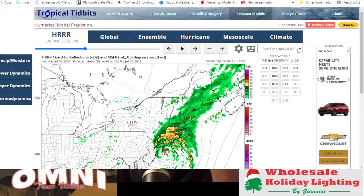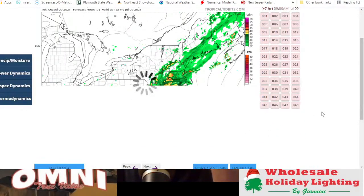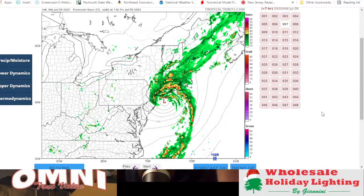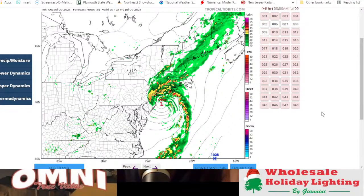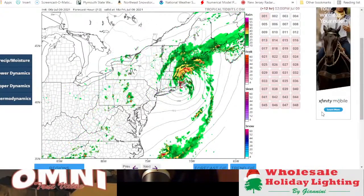I just want to also take a look, which I haven't done. I'm going to go back to the 6Z HRRR. I just want to see what it's doing for later today. Give a moment here for the maps to load. Nice to see a nice little crowd. 5 a.m., I know it's a little bit early here, but there you have it.